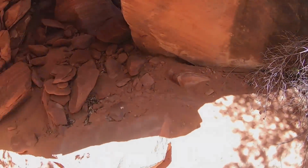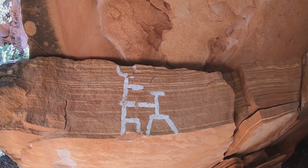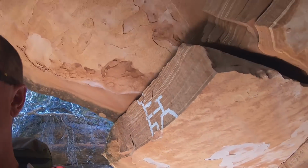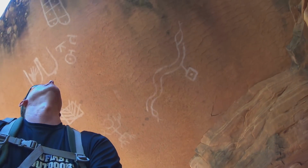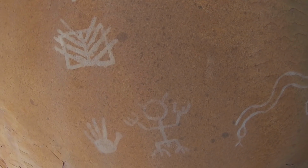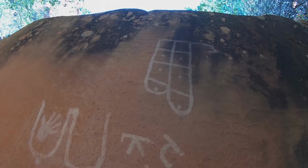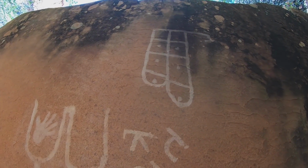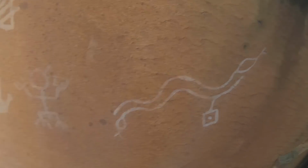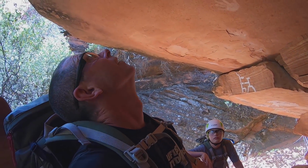I, however, will point out a pretty cool feature here is that we believe the name Pictograph Mountain comes from these pictographs here that are located under the rocks. I mean, they're preserved exceptionally well. So that's really cool. Quick shot of these and then move on. Pretty cool, huh, North? Whoa. Yeah. Whoa is right.